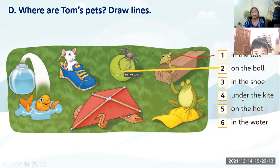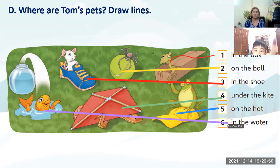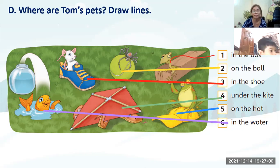What is under the kite? Snake. What is on the hut? Frog. What is in the water? Fish. Okay, oh, it's a fish. Very good, Tom Tom. Yay. Next one. Yay, very good.